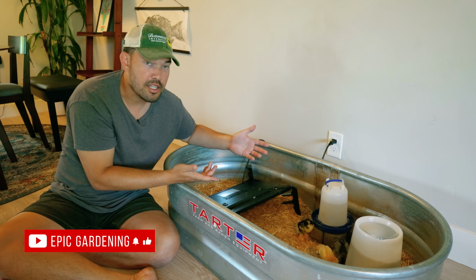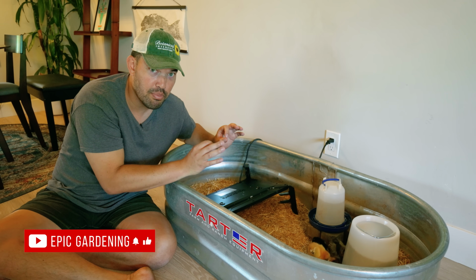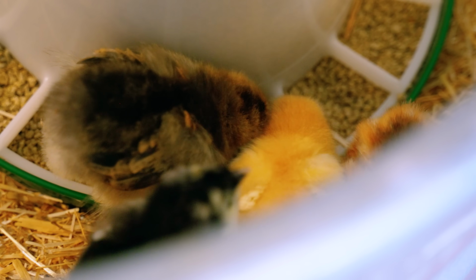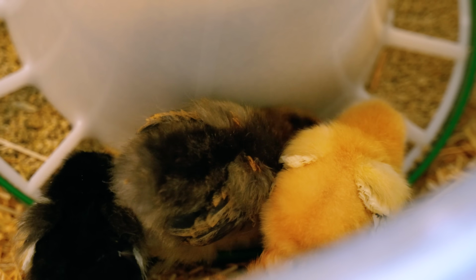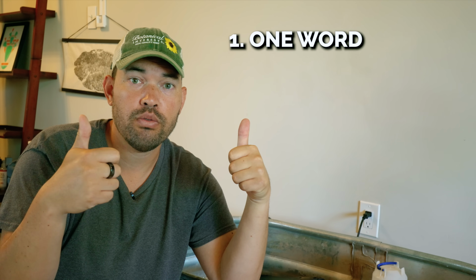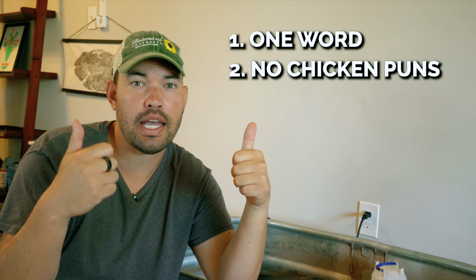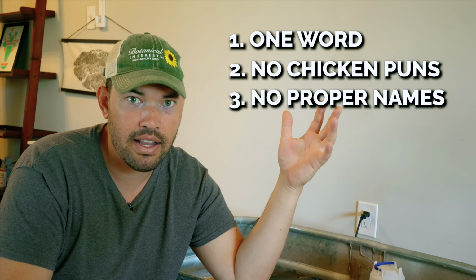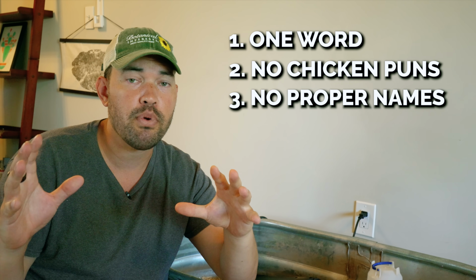So they're eating. I think it's probably time to introduce you at least to the breeds, because you guys are the ones that are gonna name these epic hens. Before I introduce you to our new epic hens, which you are going to name, I need to lay down some ground rules, because I will abide by the results no matter what, so long as these rules are followed. Rule number 1, they have to be one word. No like long names. Number 2, no puns, no like chicken puns like extra or something like that. I don't like those. Number 3, no proper names like Chad or Sally. That's pretty much it.